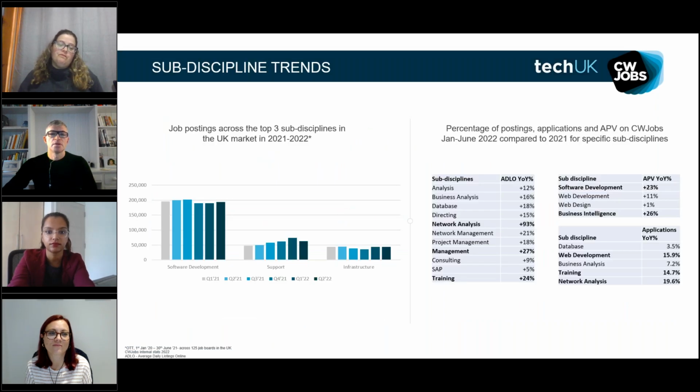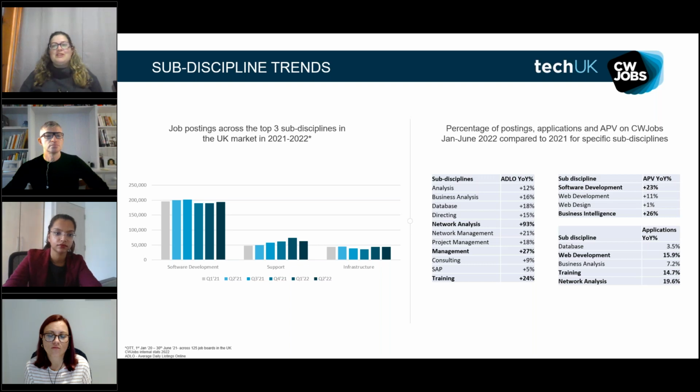Okay. And just a little bit more background on the sub-discipline trends then, Zoe. Yeah, so if we start firstly with the chart on the left, just to navigate what we're looking at, when we say the top 3 sub-disciplines, what we really mean is the 3 disciplines within the tech space that have the most recruiter demand, the most job postings across the wider market. No great surprises, I'm sure, to anybody on the call that software development has remained by far the largest bucket here and has remained really steady.